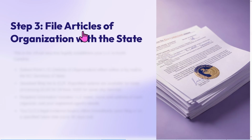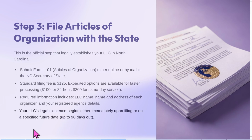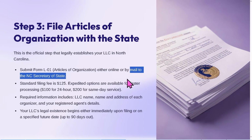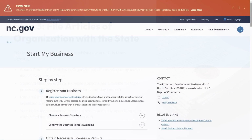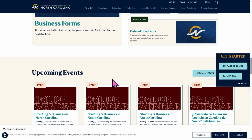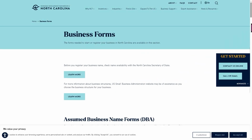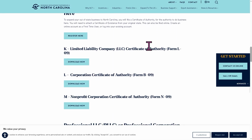Now, we are ready to officially register your LLC by filing the Articles of Organization. There are two ways that you can do this. Number one option is by mail, which is a slower option, but what we highly suggest is to file it online, which is the fastest. All you have to do is go to the North Carolina Secretary of State, and then you need to provide the LLC name, registered agent name and address, company address, organizer's name and signature. Of course, there is going to be a filing fee of $125. The processing time, if you use online, is going to be a lot faster, and always double check all information before filing to avoid delays.